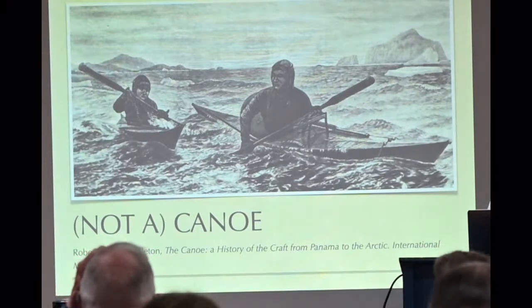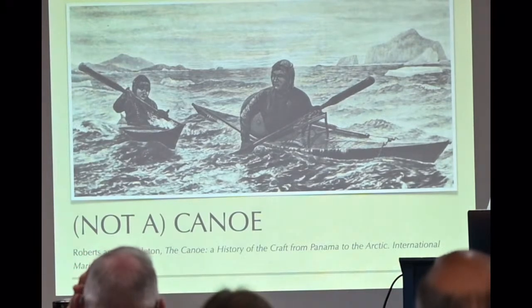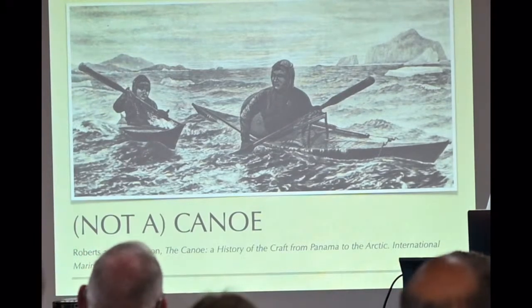This is not a canoe. This is what we would call a kayak. And the way you tell the difference between a canoe and a kayak is really very simple. It's that you can get into a canoe, but you have to wear a kayak.